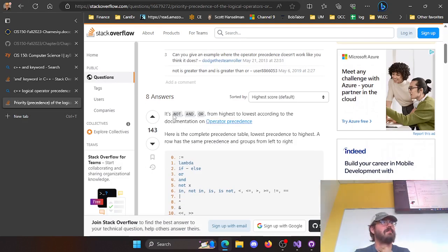From highest to lowest. So the not makes a lot of sense because it's a unary operator, or in fun math terms, like a negative number. The negative sign is like a unary operator. It makes that number negative because it's touching it. Not is the same way. It's touching it, it just flips it immediately. Then we do ands first and then ors.